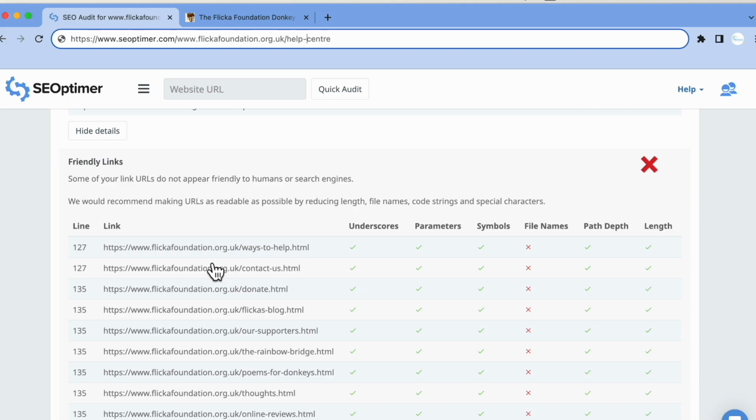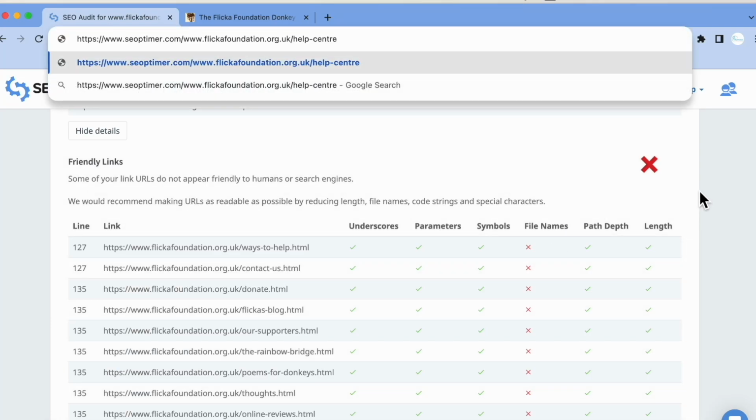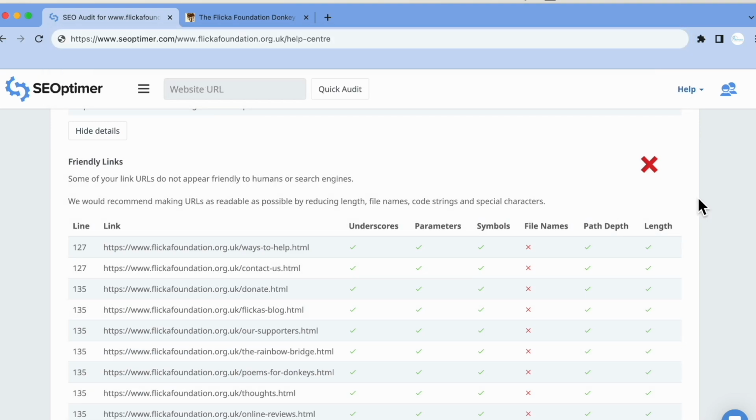They might not like it. I'm not 100% sure, but they might not like that flickerfoundation.org.uk is one word because it's saying file names. This is a bit techie, right? I wouldn't worry too much, but I would play about to see and do some research on whether, if it did have a hyphen, it'd be improved. However, I wouldn't recommend doing it for this charity because they've already got their domain that's been around for a while. So they've started to create an authority around it.